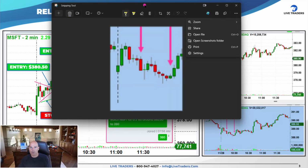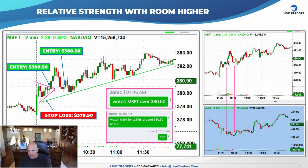Okay, that's what I want you guys looking at. Right here. Do you see that right there? Bottoming tail, green bar, red bar. Just that little 6 minute area. Bottoming tail, green bar, red bar. Just that. Okay? Was responsible for that. Was responsible for this. Let's do it over here on the left. Was responsible for that. Okay? That's how much relative strength that Microsoft had.